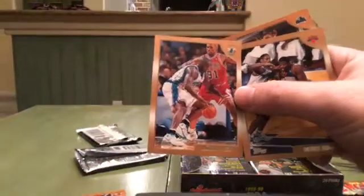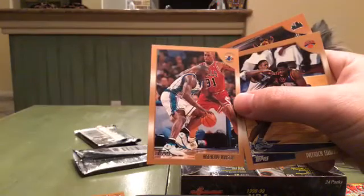Oh, that's kind of cool. There's Rodman in the background of Anthony Mason. That's kind of a cool card.